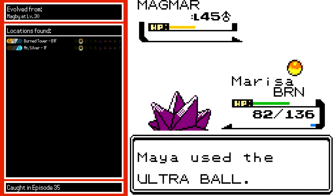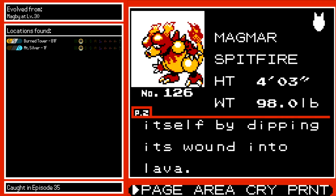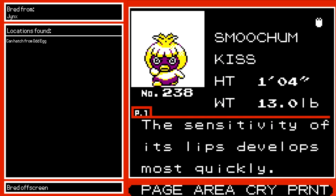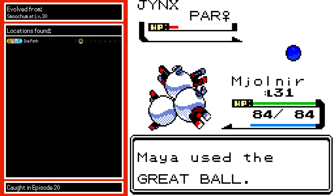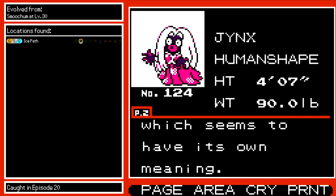Magmar, the Spitfire Pokemon. It moves more frequently in hot areas. It can heal itself by dipping its wound into lava. Smoochum, the Kiss Pokemon. The sensitivity of its lips develops most quickly. It uses them to try and identify unknown objects. Jinx, the human-shaped Pokemon. It has several different cry patterns, each of which seems to have its own meaning.